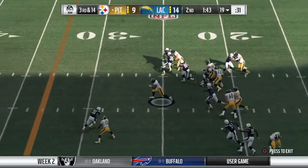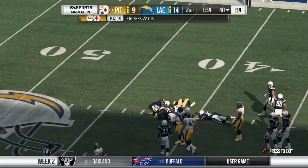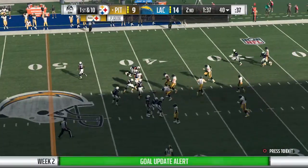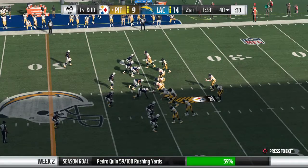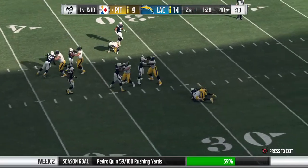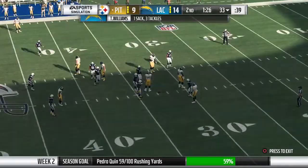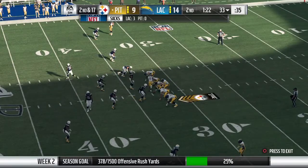On 3rd down, it's Quinn. And he gets this one all the way up to the 40-yard line. That's good for 21 yards and a first down. They'll look to throw here on first down. And the Chargers rush is going to get there. Down he goes. Now the Steelers hustling up to the line of scrimmage.